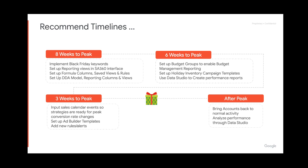From 6 weeks to the peak, what we recommend is to start setting up your budget groups. Before you create a budget plan, you have to create the budget groups according to the way you share the budgets in your business. Set up holiday inventory campaign templates, and start using Data Studio to create your performance reports.